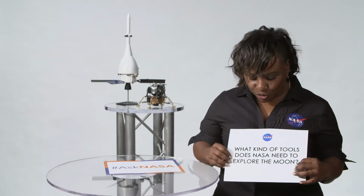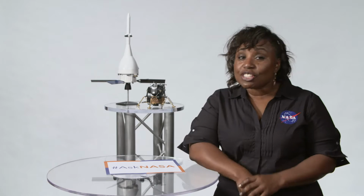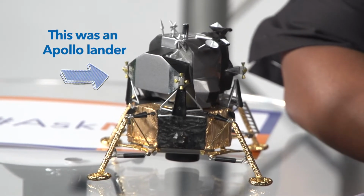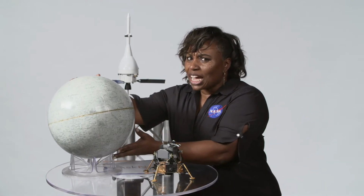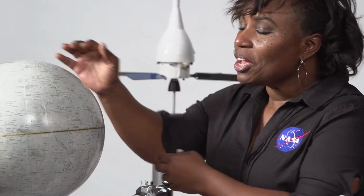What kind of tools does NASA need to explore the moon? Well, for starters, we need landers to be able to transport our science and people to the surface. But once we get there, we need to be able to investigate what we find. Perhaps water ice at the South Pole? But we also need to be able to pick up samples and return them home.